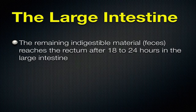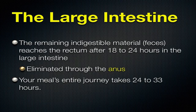The remaining indigestible material, we call it feces, and that reaches the rectum after approximately 18 to 24 hours in the large intestine. And then it's eliminated through the anus when you use the restroom. Your meal's entire journey takes 24 to 33 hours. It takes 2 to 4 hours in the stomach, 3 to 5 hours in the small intestines, and then 18 to 24 hours in the large intestine.